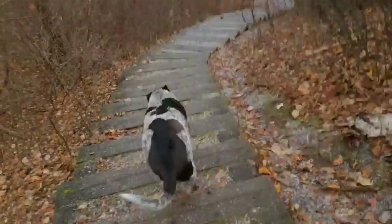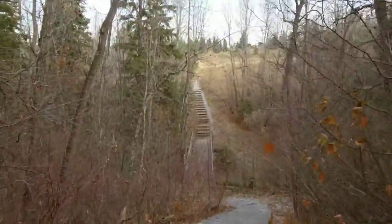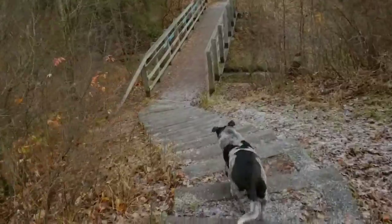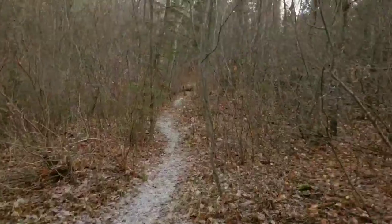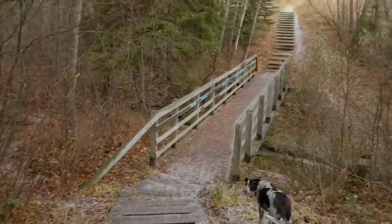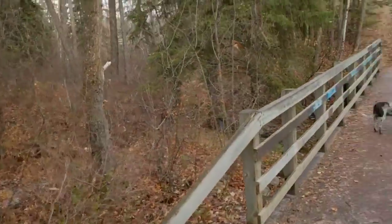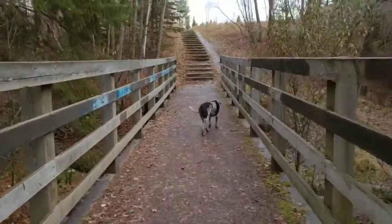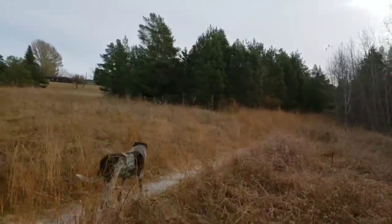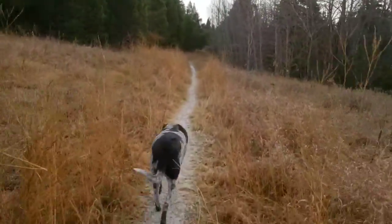Okay, he doesn't want to take that little trail. He wants to hop on the stairs. Okay, that's the trail we took. I guess we'll take that trail and see where it goes. Wait, we did go down that little trail and didn't get anywhere. Okay, we'll go back this way. And that was the trail we were going to take. Let's go down here, see where it goes a little ways.